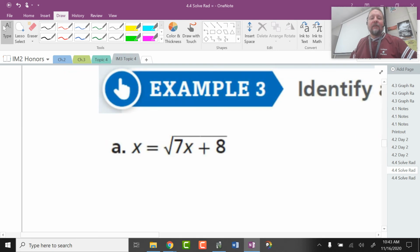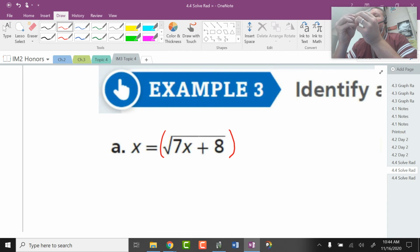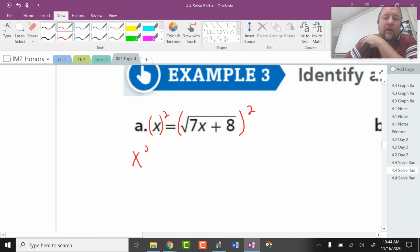Okay, Genevieve. How is this one different than the others? What do you see that might be an issue here? So I have a square root, but what else do I have that the others did not have? Yeah, there's this x. Okay, we're still going to do our thing, which is what? How do I get rid of that square root? But then whatever I do to one side. Okay, so then this is what I end up with. X squared equals 7x plus 8.